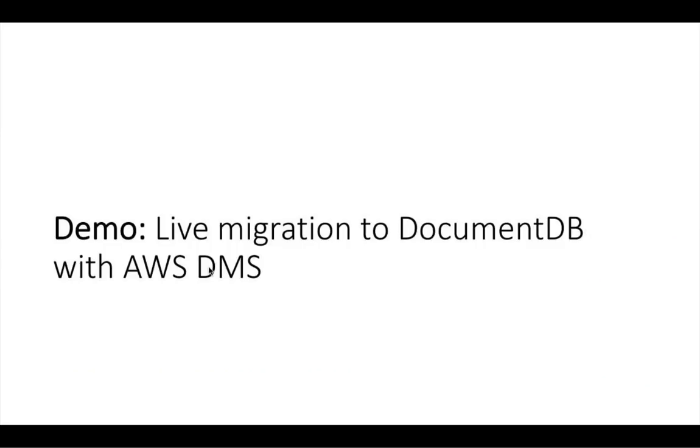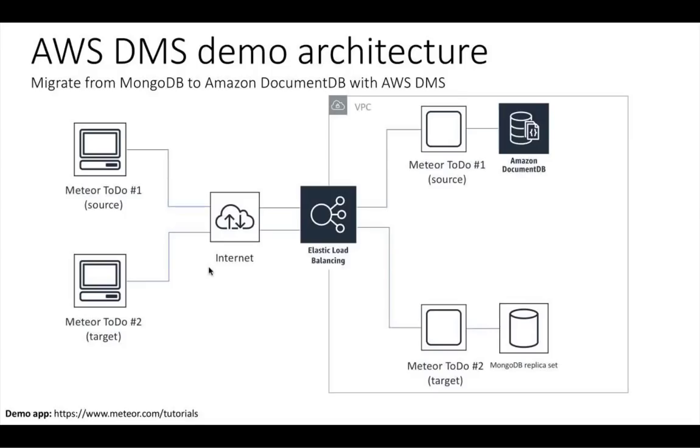So why don't we do a live migration to DocumentDB and see how that actually works. Here's what the demo architecture looks like. We took the Meteor to-do app, which is just the stock application on the Meteor website. We created 2 instances of that. One is a source that is running on a self-managed replica set on EC2, and the other is a target that will go to Amazon DocumentDB. What we're going to do is use DMS to create a task so that every time we write to the source database in our application, that data is replicated across to Amazon DocumentDB, and we should see those changes reflected in our target application.